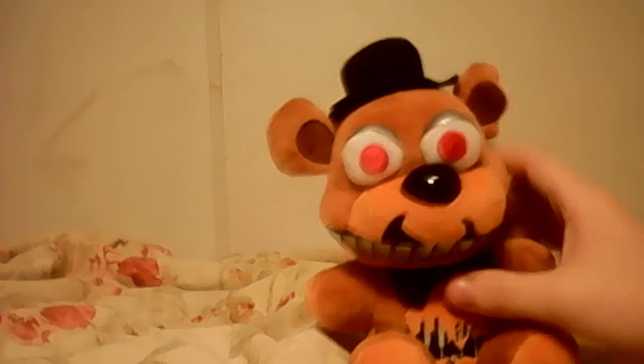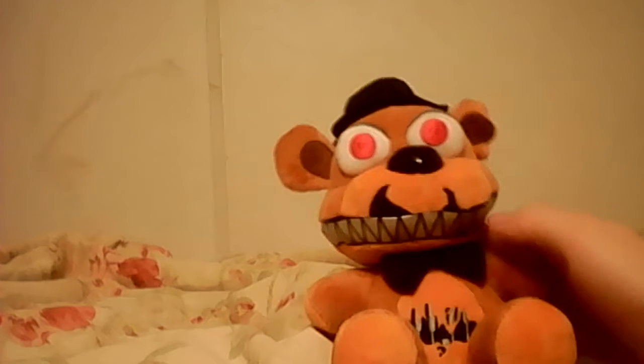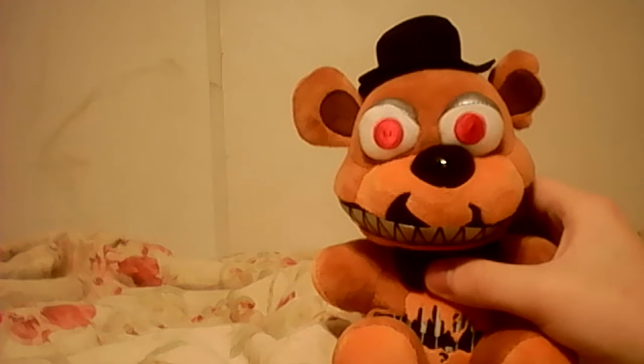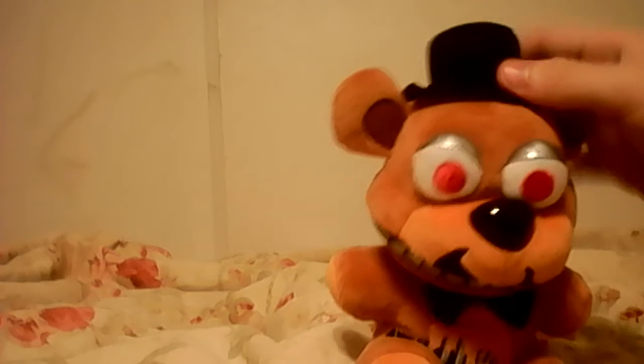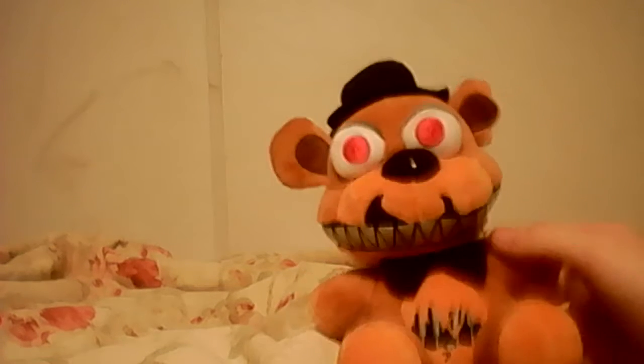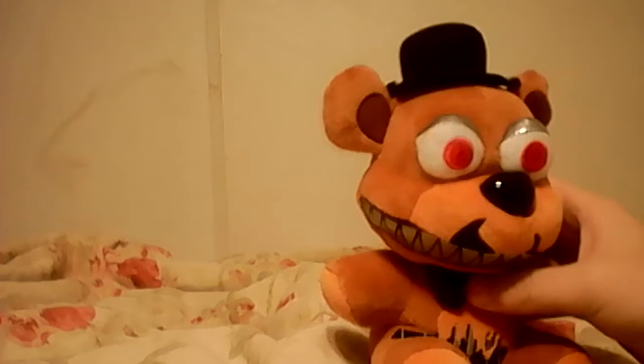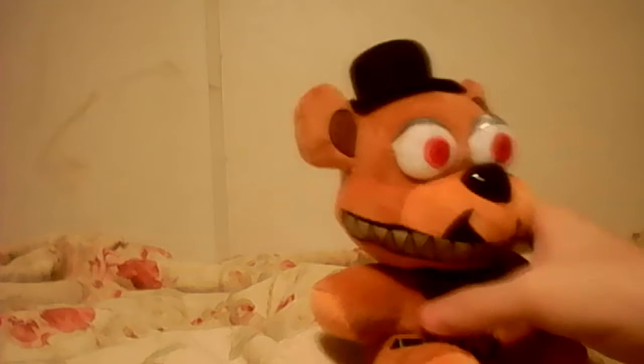Wrong ear, by the way, but he's got a chip on the ear, he's got mechanical endoskeleton things, which make no sense, and he's got a bow tie, and one of his eyes is going up. He's got a decent hat, sort of chipped. It's not one of the best plushes, but it's decent in an animatronic's opinion. It's good for what it is, respect it.